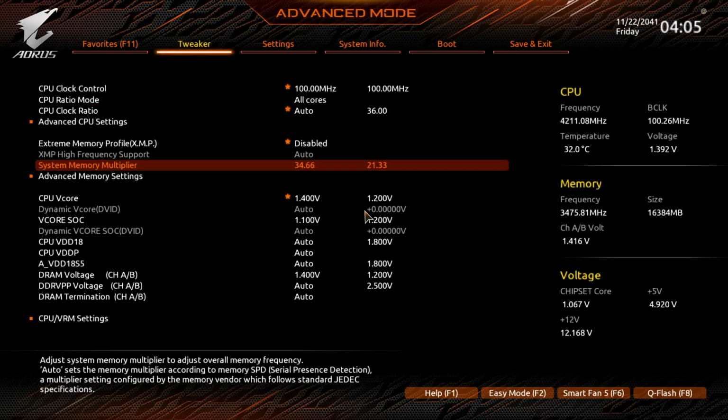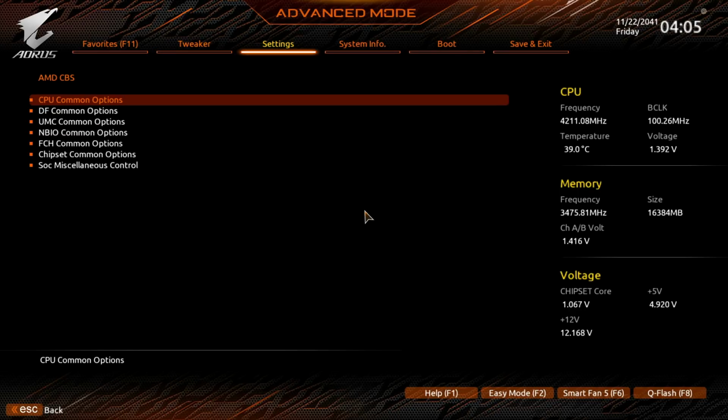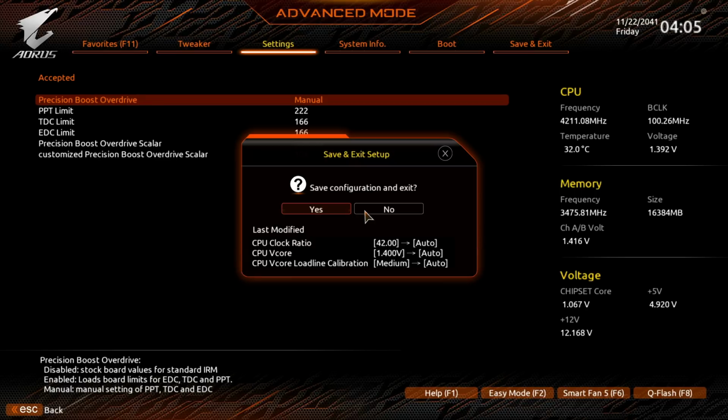You know what? Let's see PBO. I want to see PBO in action, so we're just going to put this back to auto. I think PBO is actually still enabled. Yeah, it's still on. Also, I wouldn't use the 10x scaler. In my experience, the 10x scaler raises the low core count voltages, but for high core count, it doesn't give you any benefits.